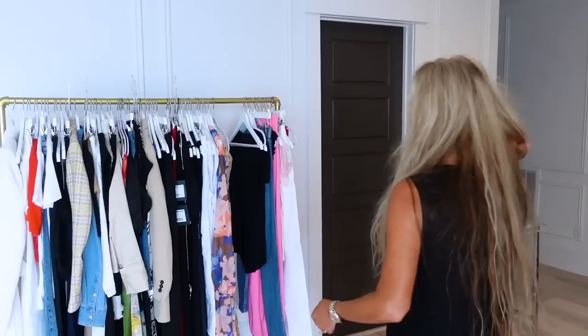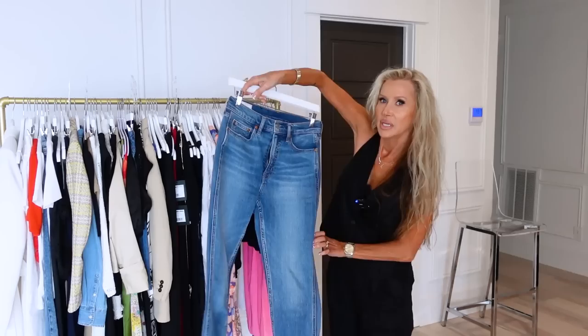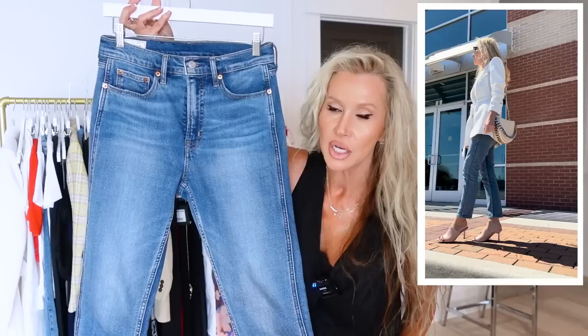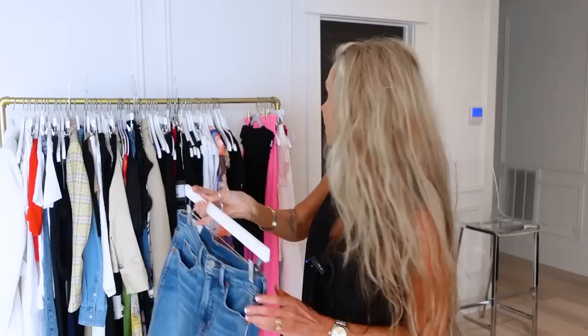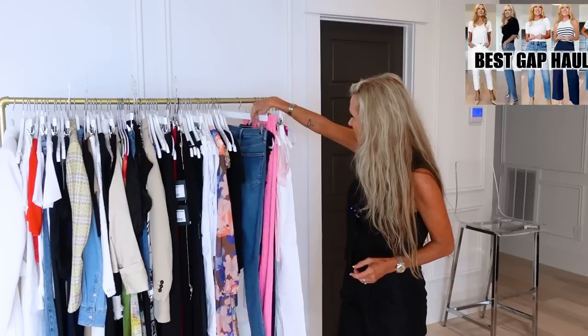I thought instead of bringing all of my clothes downstairs, I would just bring you up here to my room. I just steamed everything yesterday, and so I have it here on my rack. And let's see what I got this week. Okay, I loved the Gap vintage high-rise so much. I wore these yesterday. You guys, no wonder everyone loves these. I had so many of you say these are your favorite jeans, that you buy them in every wash. So I wore these yesterday, and I went to Gap to see what other colors they had, and I ended up getting, where are they? I think they're downstairs.